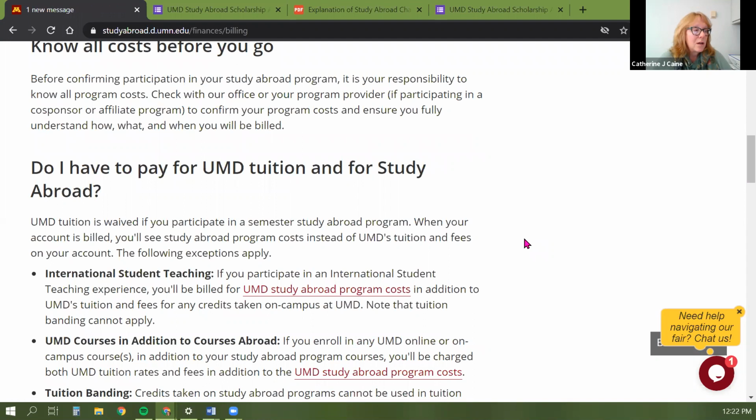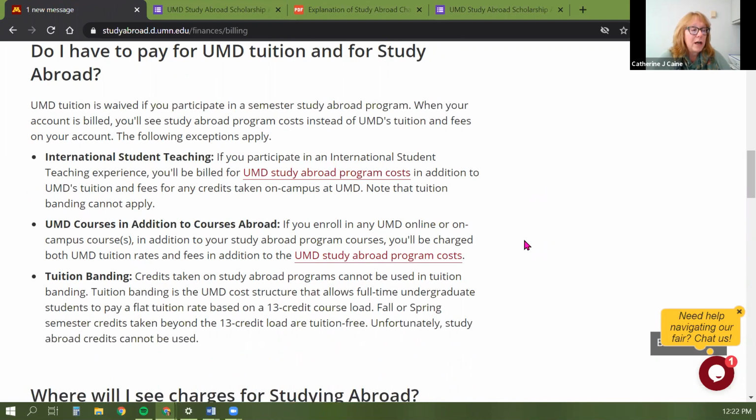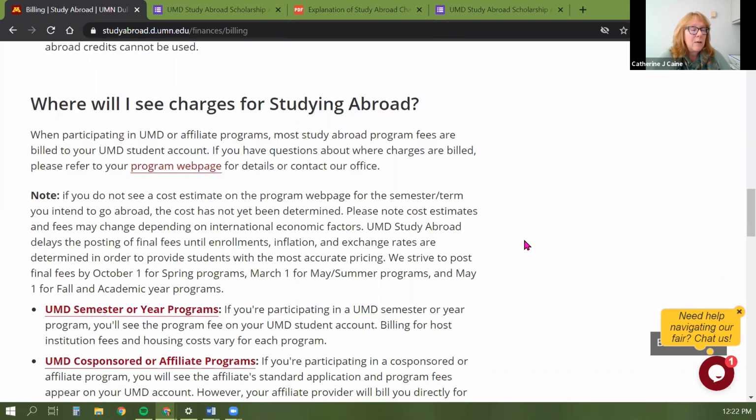So you won't be paying UMD tuition, as we mentioned. You will have study abroad fees on your account, and they will go on your account at the same time that UMD tuition for that semester goes on your account, and at the same time when financial aid is released onto your account. So if you're going to go on fall, you'll see those fees at the start of the semester, just like you have in the past. And they will be on the same payment schedule as they have with UMD tuition.